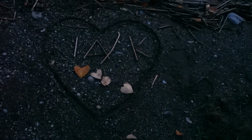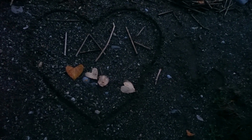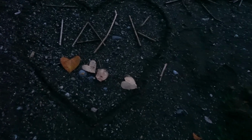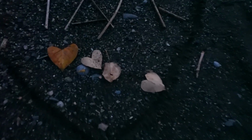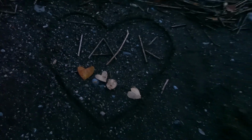Look at this. Somebody left us a little love. What does it say? I-A-K. Look at those little leaves. They even made the leaves into little hearts. It's very creative. Right here at the water's edge.